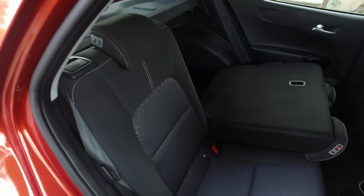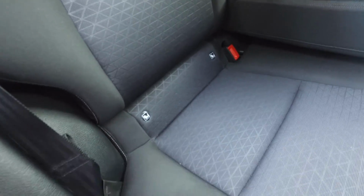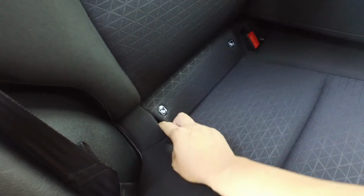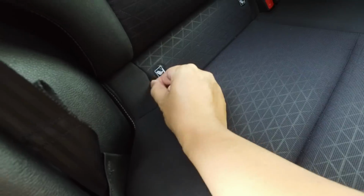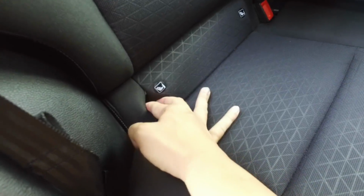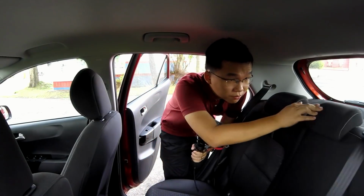And also you can see here, this has ISOFIX mounts. This slit opens up a gap in the fabric for you to slot your ISOFIX mounts inside. So this seat back here, you also push up.